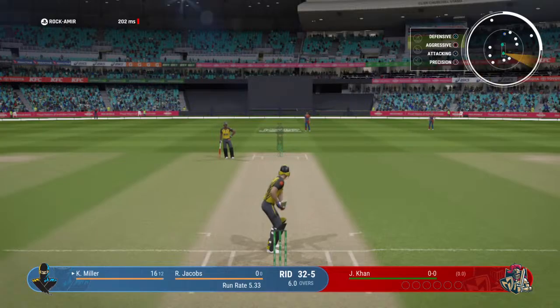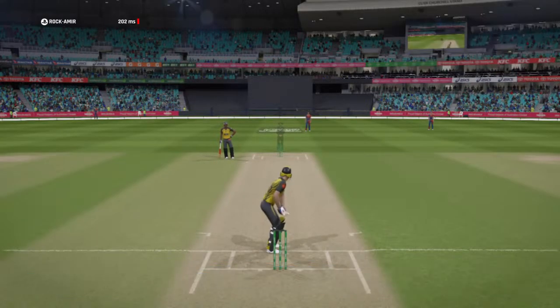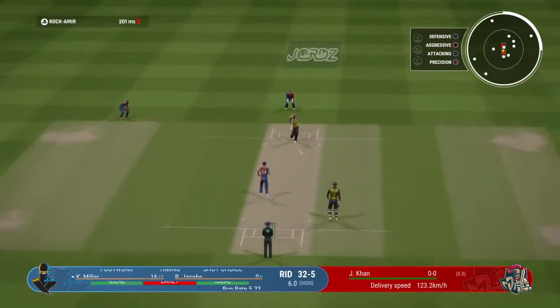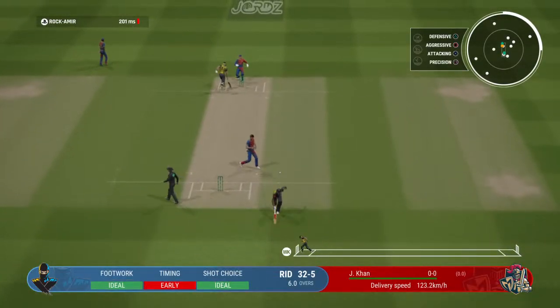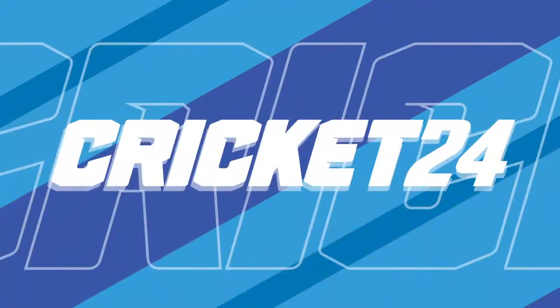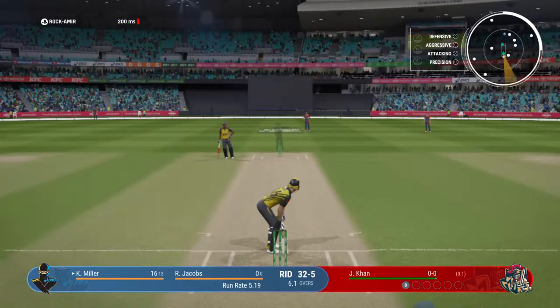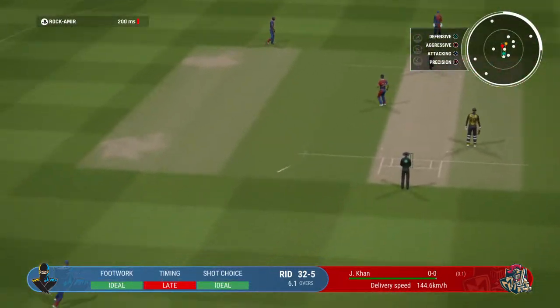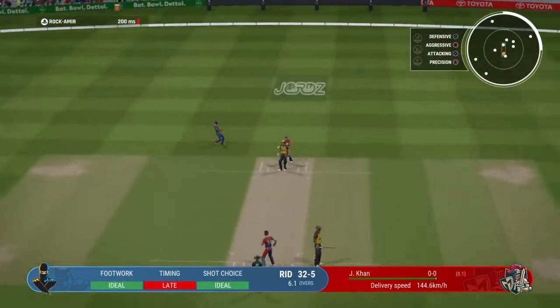Khan, the left-arm pace bowler, is coming on to bowl from the Randwick end. A few moves made in the field. Khan from the Randwick end. Drive straight down the ground, mid-on will collect that one though. That's a stunning stop. That was going all the way otherwise.